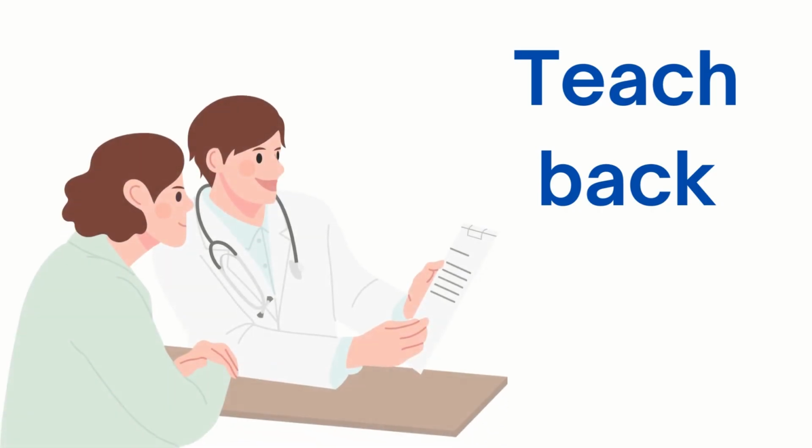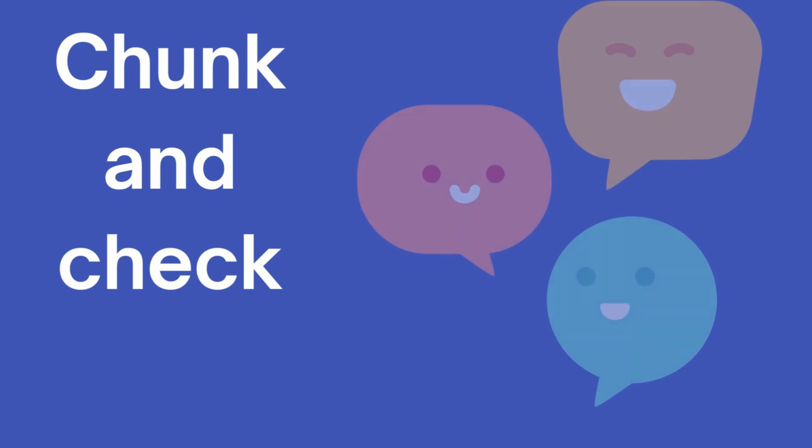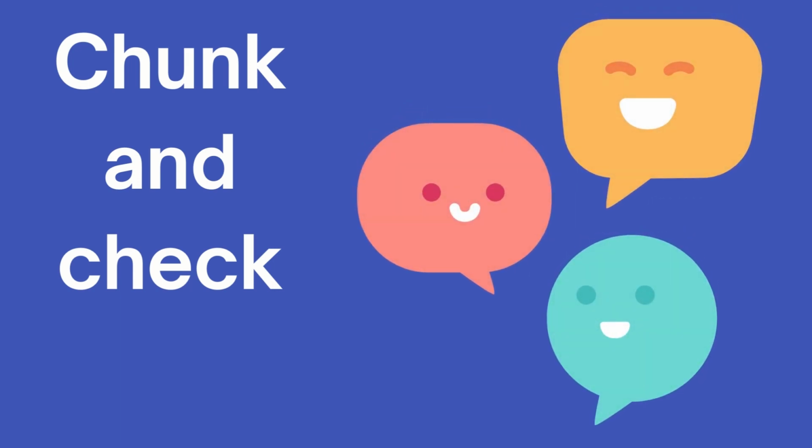Firstly, don't just ask if someone understands. Ask them to explain back to you or show you what they think has been discussed. Try not to present long lists of facts or instructions. Break your conversation or information down into manageable chunks, and remember to give opportunity to ask questions.